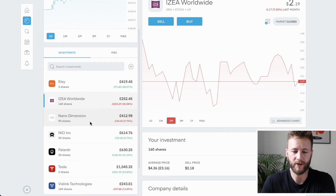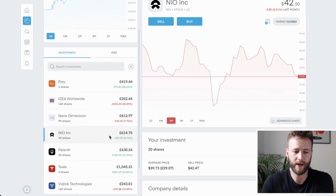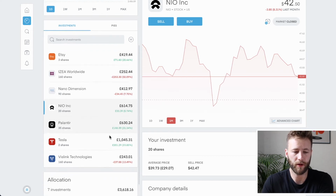Moving on, we've got Nano Dimension. As I said, I did buy some of these, and again, it's kind of trailed horizontally. Not a lot's really happened in the last month in terms of stocks, like I mentioned before, no news or anything like that. And moving down onto NIO, obviously we just spoke about NIO, so we just brushed past that.